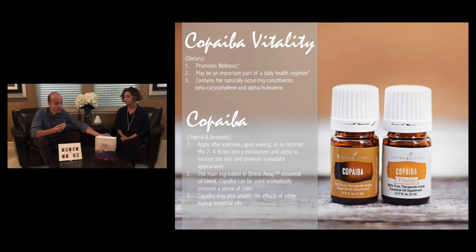Another way, as I said earlier, is massage therapy. This is a great one to blend with the Panaway, the peppermint, and then this Copaiba. Put those three together with a carrier oil. Massage that onto joints, onto muscles, low back, whatever your need is. It's super helpful.